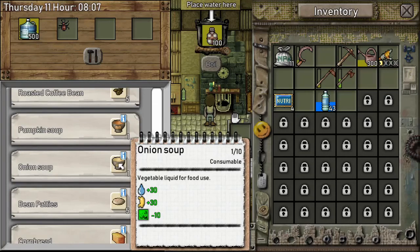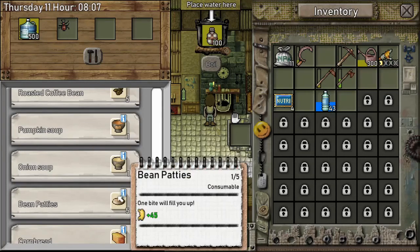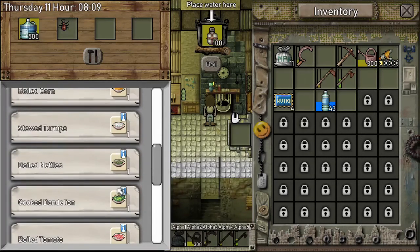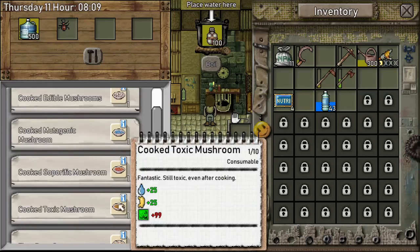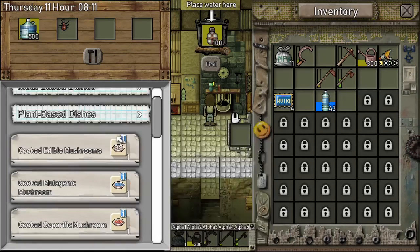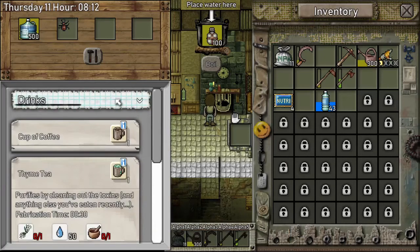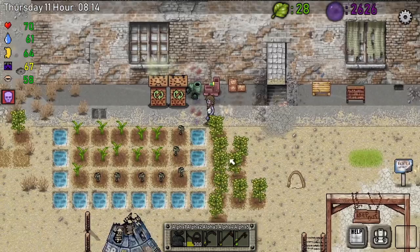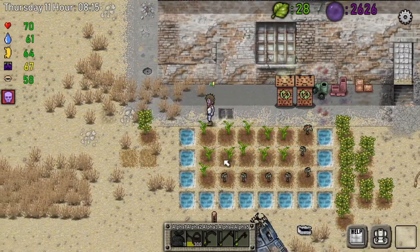Oh, onion soup. We need onion soup. And bread, plus 40. Onion soup. So we need onions. Onions or thyme tea? Okay, okay. Let's go and find ourselves an onion.